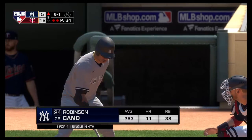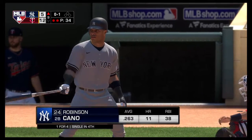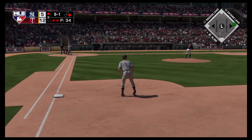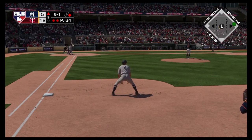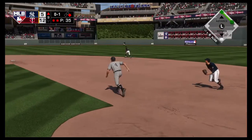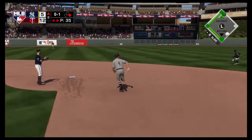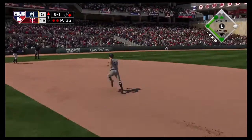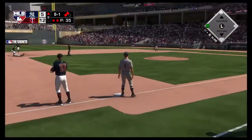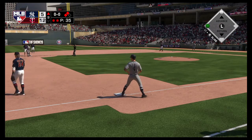Striding in once again, Robinson Cano batting. It was a second baseman flyout for him in his last trip. Hard hit ball to second. That gets down, and he's got himself a base hit. Find it, find it, find it. Right here on the back. Not in time, and he's in there with a double.